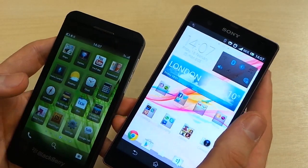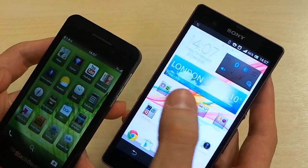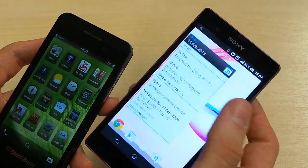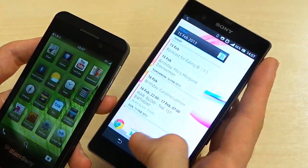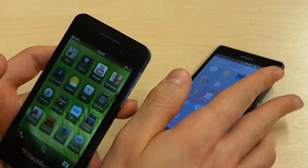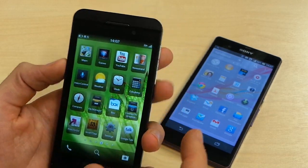As far as user interfaces go, Android is on the Sony Xperia Z and therefore wins out hands down from the offset in terms of applications. And the user interface is familiar, it's tried, it's tested. You've got home screens, you've got a pull down notifications bar, you've got an applications tray, and that's pretty much it. Really, really simple. The BlackBerry Z10 is much more complicated. Not in a bad way though.